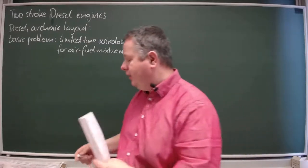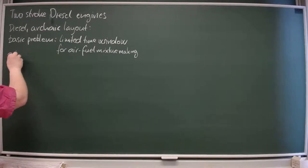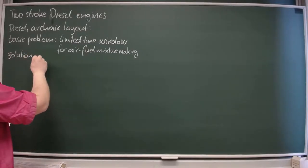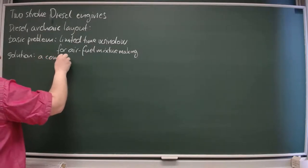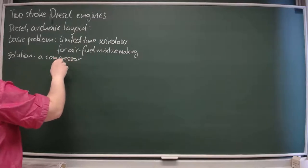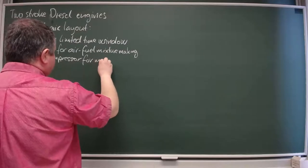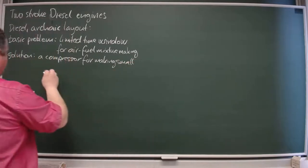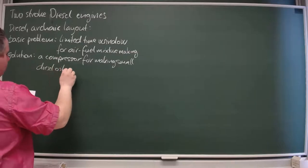What was the solution? The solution was that they used a compressor for making small diesel oil drops.